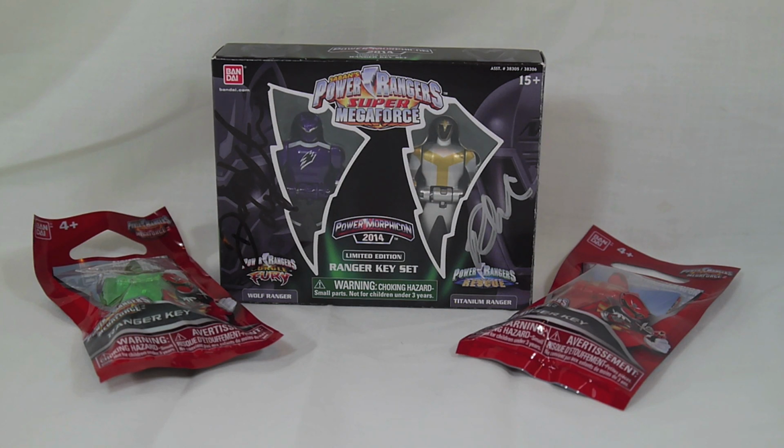Titanium Ranger. Now Titanium Ranger is an obvious choice given the fact that it is our first US exclusive Ranger. Our first exclusive Power Ranger. So it's kind of a big deal, and it makes sense to release it in a fashion like this.